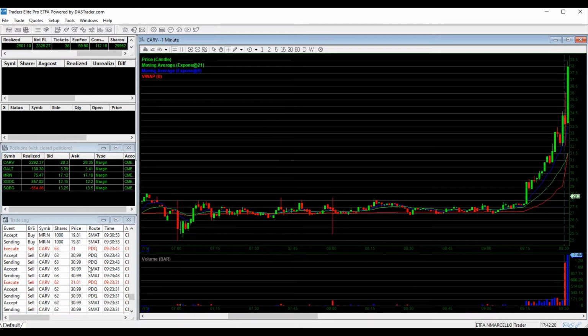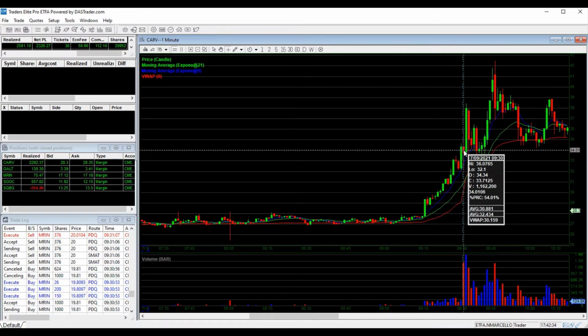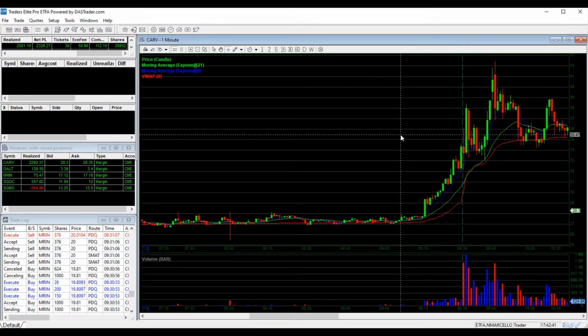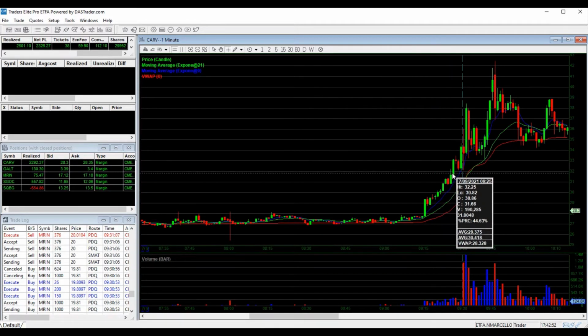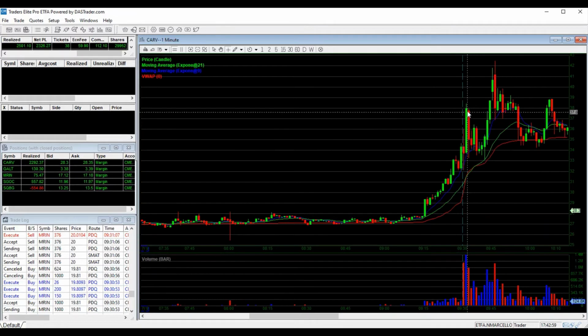Sold some at 31 and got out of it completely, and then I bought again when the market opened at 9:30 exactly on this candle. I bought at 19.8. That was the only trade that I took on CARV. And as you can see, it just continued higher and higher. What it did when it opened, gapped up, pushed up, came back down, and that's when it started moving back up.